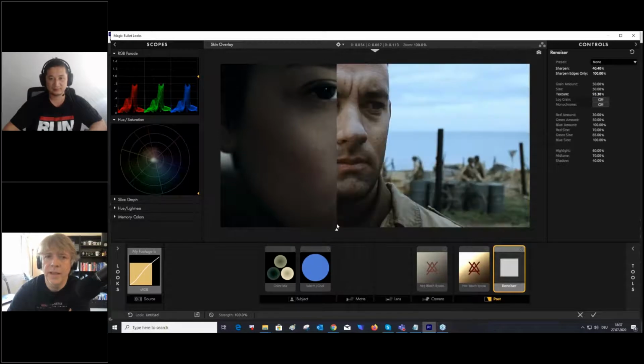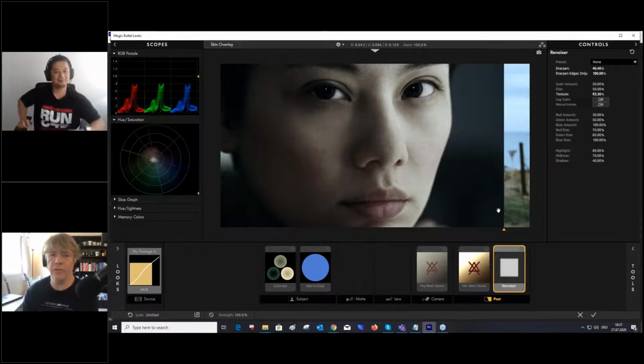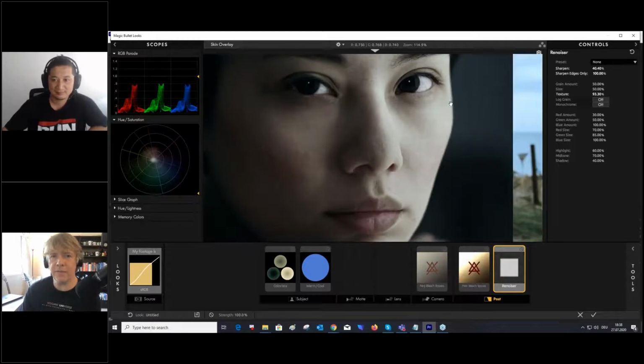Right. Can I add a comment in here at this point, Max? Yes, sure, Simon. The conversation I often have with editors at this point when we're talking about Renoiser is, well, why would I need that when I've got my library of grain samples that have been scanned off film and I use those on the timeline and so on? And the answer to that is this is intelligent grain. And the engineering team scanned many different types of film.